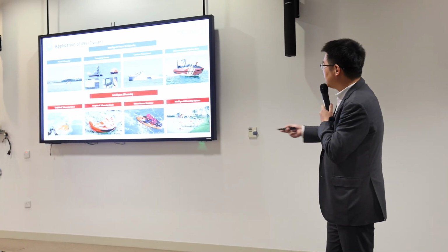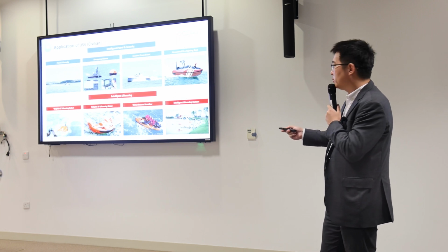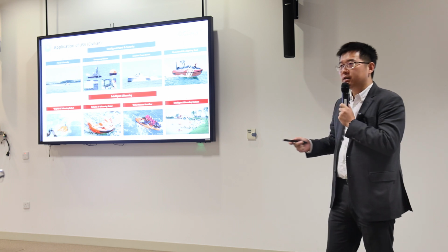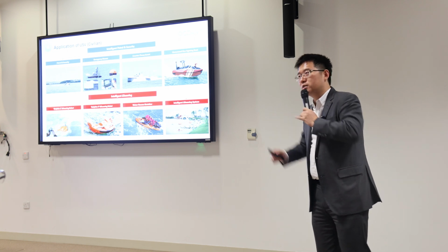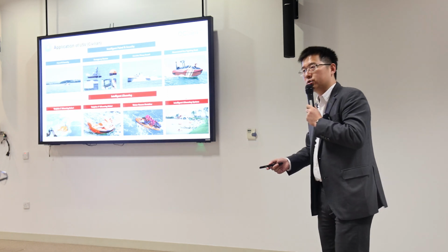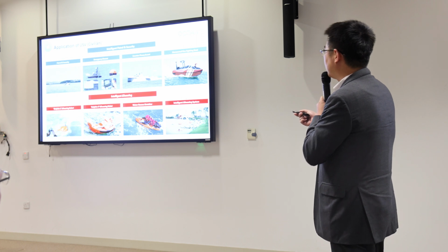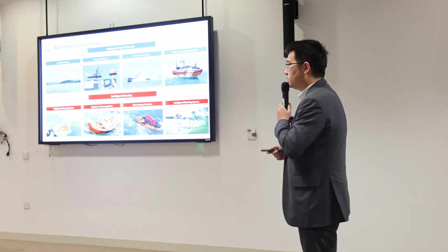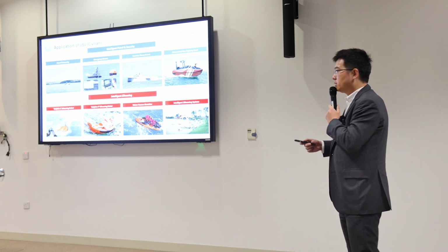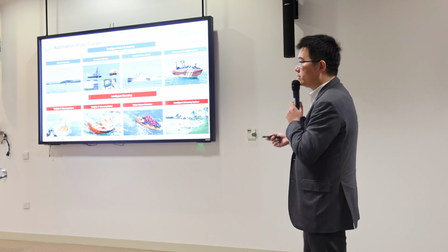For small USVs, which we call small robotics, we have the Dolphin 1 and Dolphin 3 life-saving robots. Instead of people diving into the water and swimming to rescue a person, we can use the robots to do the rescue work. We also have rescue stretchers: if the person is unconscious, we can use a stretcher to rescue him.